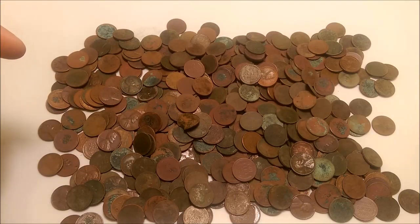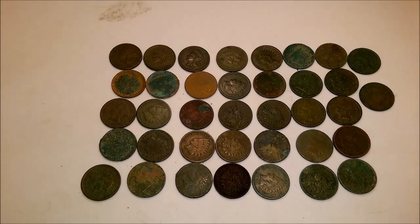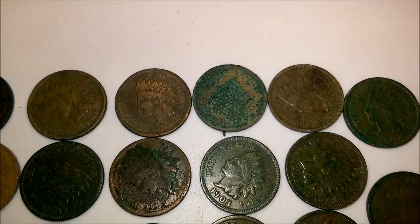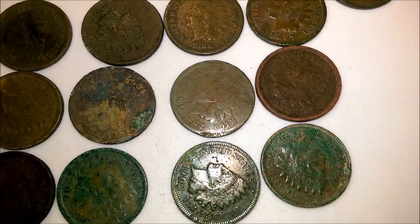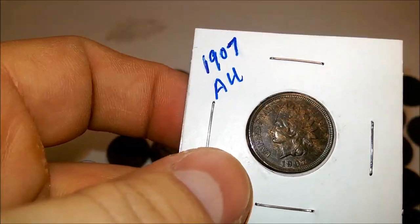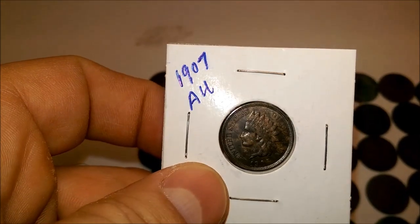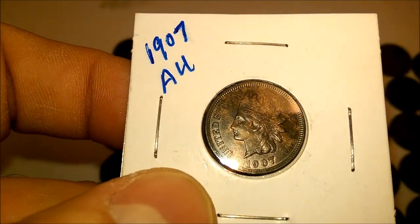Now let's take a look at Indian head pennies. Alright, I ended up with 39 Indian head pennies. They range in quality from being very crusty to some being in pretty good shape. A lot of them have that deep green patina on them. There's an 1880, 1882. I put two of them in holders. This one here really isn't anything special. It's a 1907, but this was in phenomenal condition. I mean, just the detail on this coin is really, really good. So I put that in a holder.